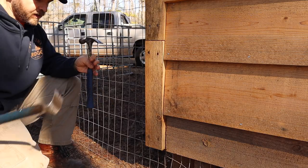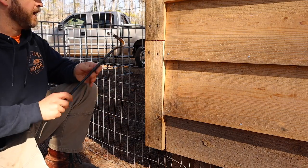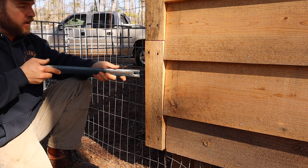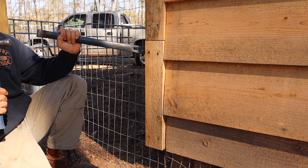Start over here on this side. When I put together this house in the first place, I didn't really do anything fancy over here. I just kind of wedged the wire, the fencing here, between the trim and the house. It worked pretty good.